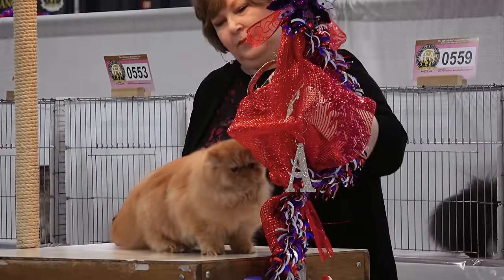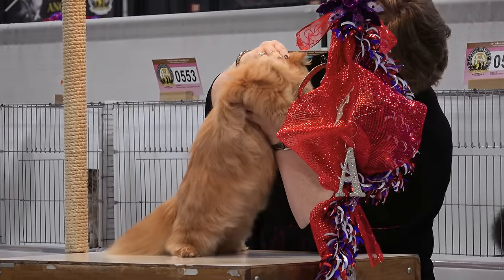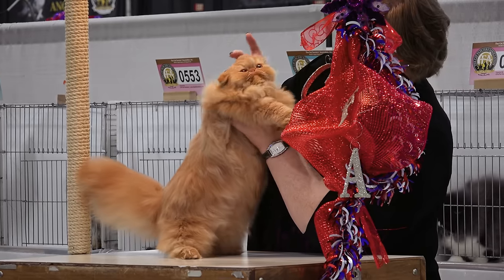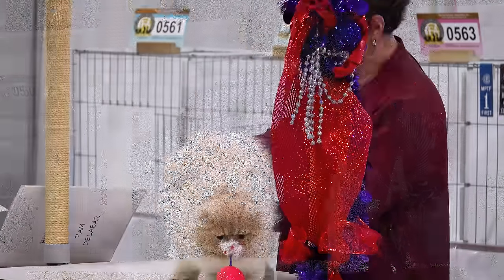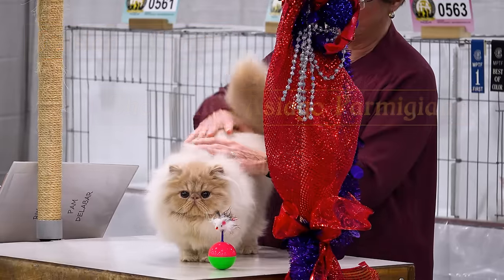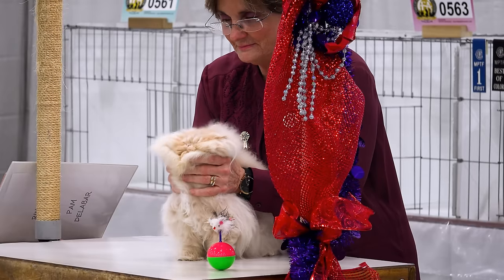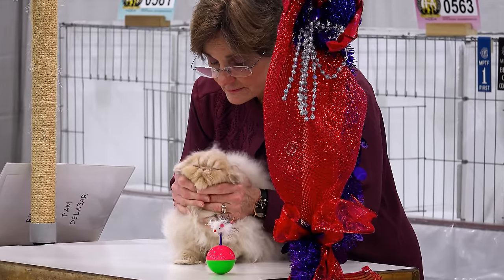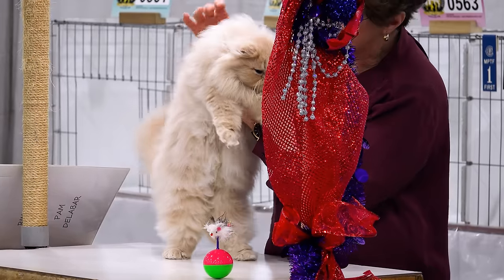Norwegian Forest Cat and Championship, 223, ring 11, second call. Ring 13. Ring 6 has a third and final call on Tabby Persian Kittens, 549 and 551. We also have a first call on kitten 553 through 563, ring 6.